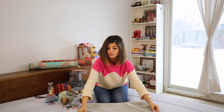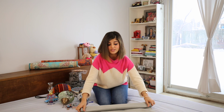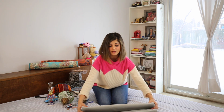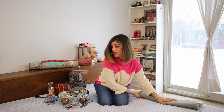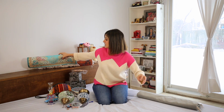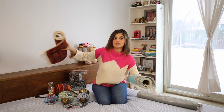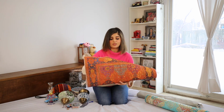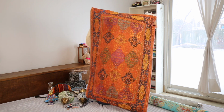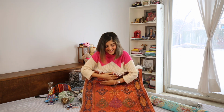Now let me show you in comparison two other carpets that we bought at a different store in Cappadocia, and you will definitely see the difference in quality and why we actually paid a lot more for those. So we bought these two carpets here, and the two of these cost us 350 liras. So one of them is actually bigger than the other. It's this one here. Oh my god, I love the colors on this carpet. I'm obsessed with this. As soon as I saw this, I was like, I have to have this one.